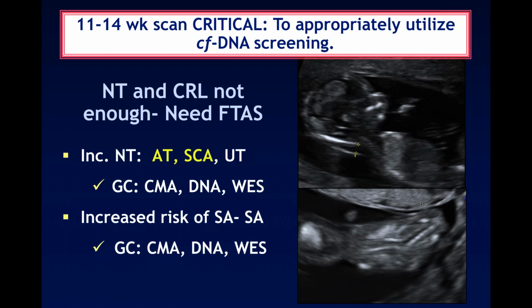If we do see an increased nuchal translucency, that's most commonly associated with our autosomal trisomies and sex chromosome aneuploidies, which will often be detected or mostly be detected by cell-free DNA screening. However, it would be prudent to refer the patient to genetic counseling because chromosomal microarray will pick up another 5% of abnormalities, and maybe DNA testing for Noonan Syndrome should at least be considered. And who knows in the future whether whole exome sequencing will be appropriate or not. That's still an area of investigation. Certainly we know that an increased nuchal translucency is associated with a higher risk of structural abnormalities. And in those cases, we may also recommend diagnostic testing with chromosomal microarray.